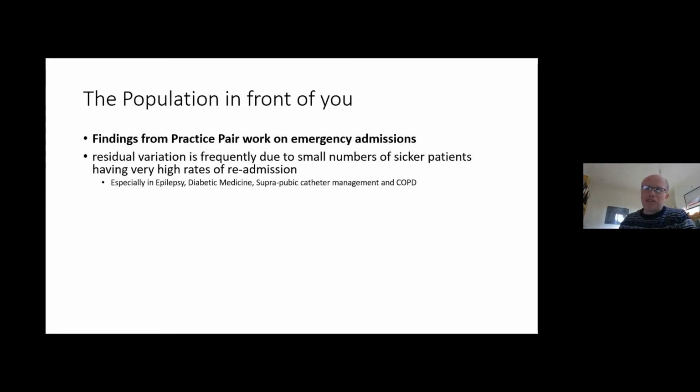Mark and I have a bit of a disagreement about the reason for this, but my explanation is deprivation. The case mix adjustment system isn't adjusting for the very small numbers of very sick patients who seem to consume large amounts of resource, but who, because of deprivation, tend to be deposited in practices with high levels of deprivation.